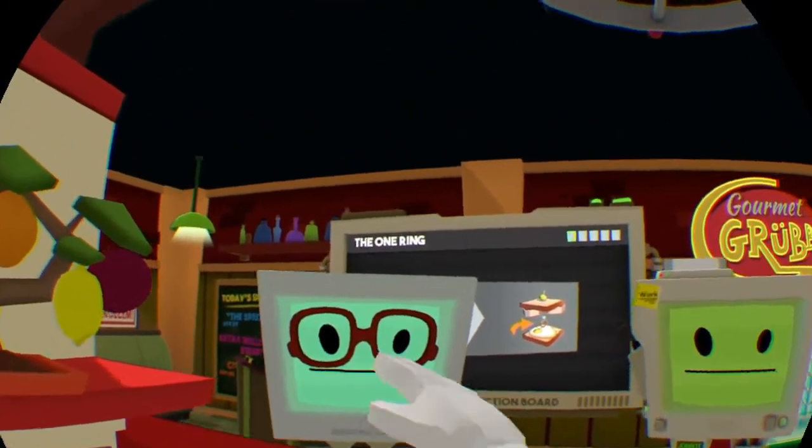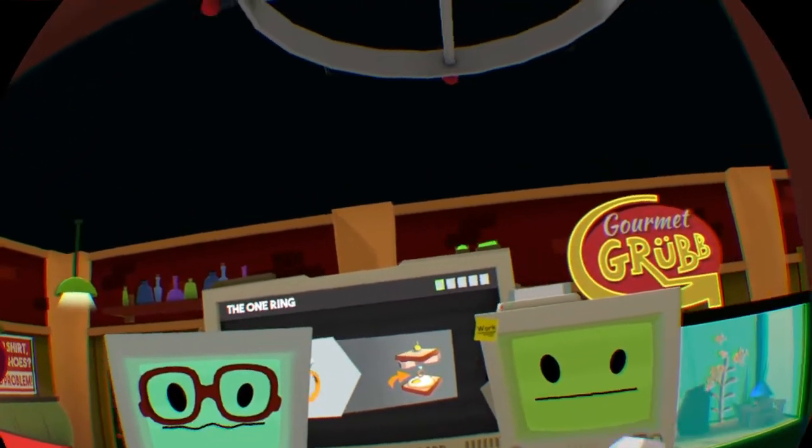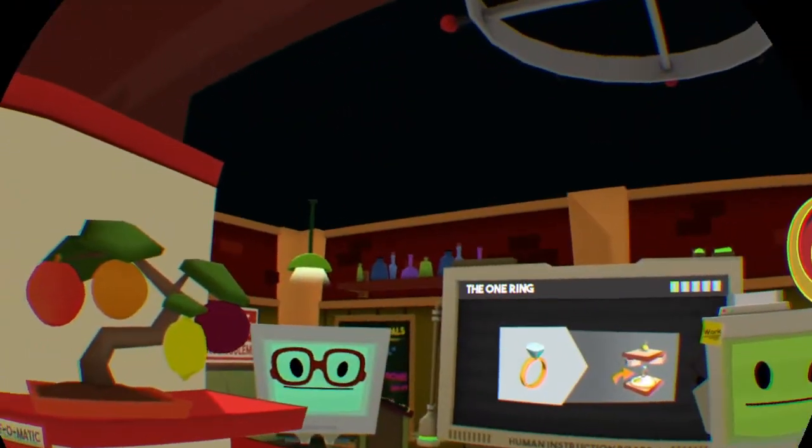Can you help me out here? I'm trying to propose to my romantic partner. I want it to be a surprise. Can you hide this ring inside a sandwich or something? I'll do that for you.